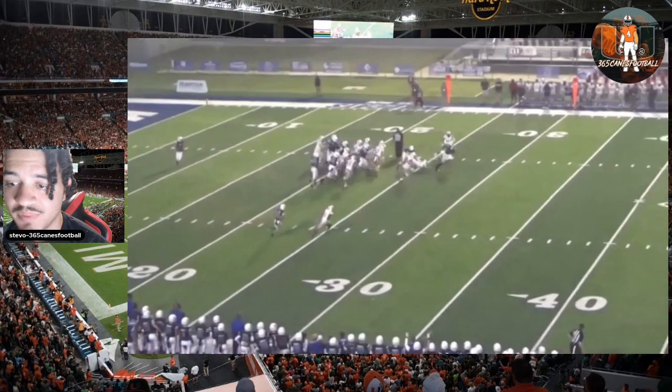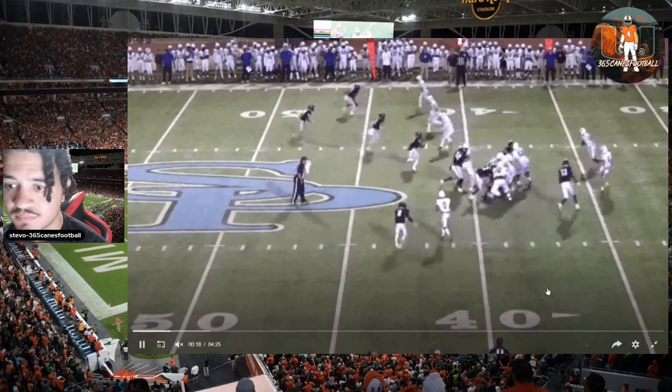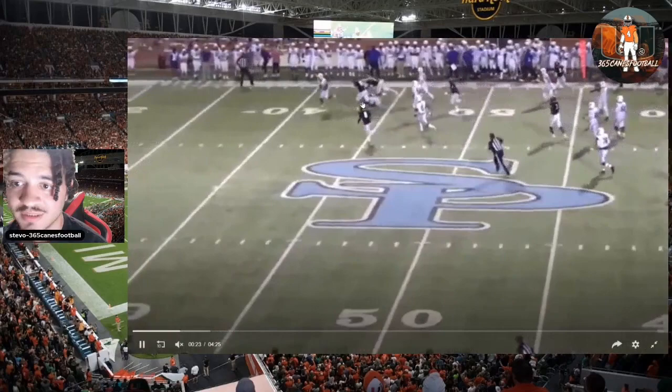Here's trips to the field side, a little quick pitch. Shout out to all three receivers here on their blocks. And here it comes upfield. Great cutback. Strong running. Running through arm tackles.